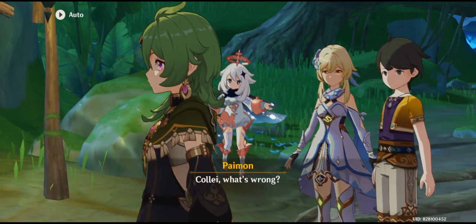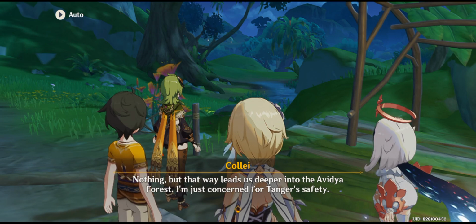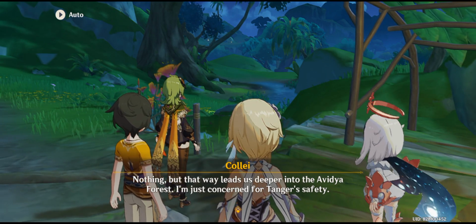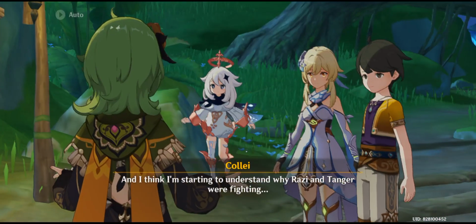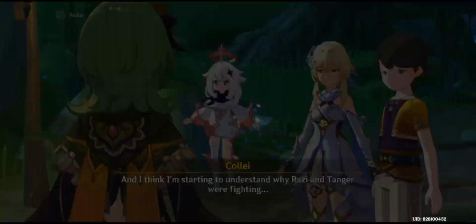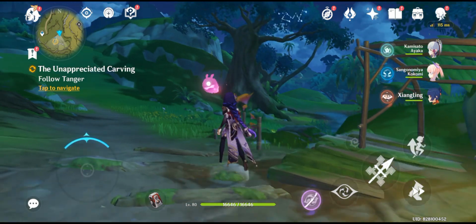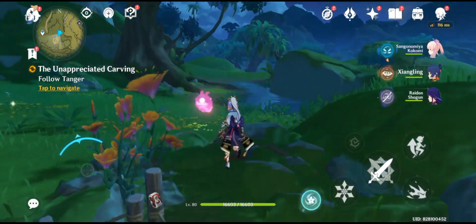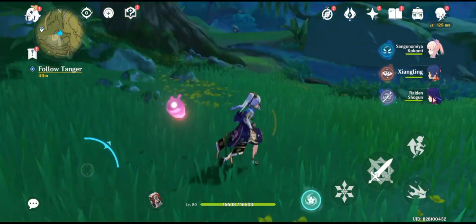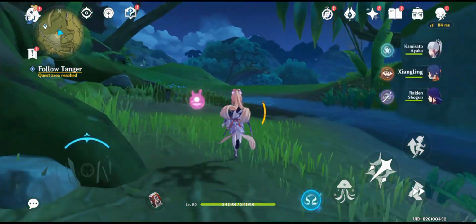Collei, what's wrong? Nothing, but that way leads us deeper into the Avidia Forest. I'm just concerned for Tanja's safety. And I think I'm starting to understand why Razi and Tanja were fighting. Let's move out.